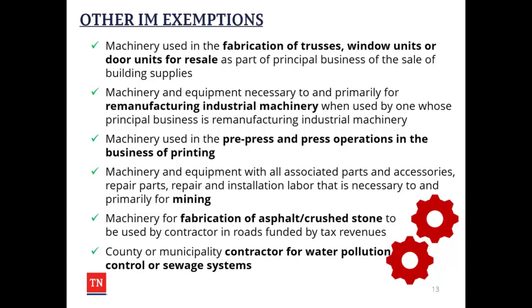Also, machinery and equipment necessary to and primarily for remanufacturing industrial machinery when used by one whose principal business is remanufacturing industrial machinery. Machinery used in the pre-press and press operations in the business of printing. Machinery and equipment with all associated parts and accessories, repair parts, repair and installation labor that is necessary to and primarily for mining, as well as machinery for fabrication of asphalt or crushed stone to be used by the contractors in roads funded by tax revenues, and also county or municipality contractors for water pollution control or sewage systems.